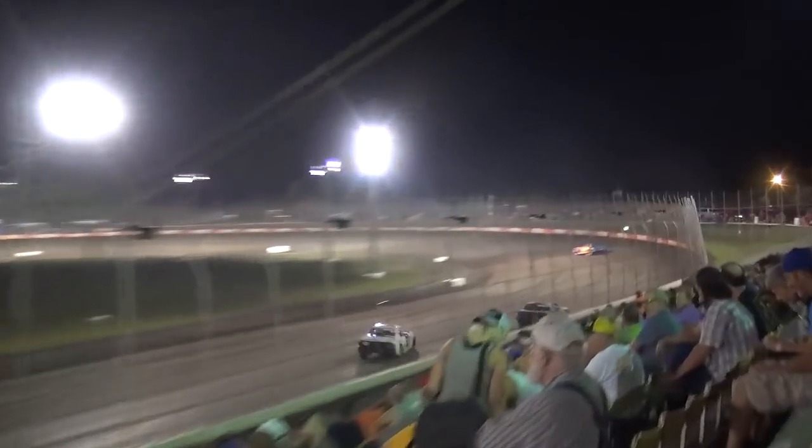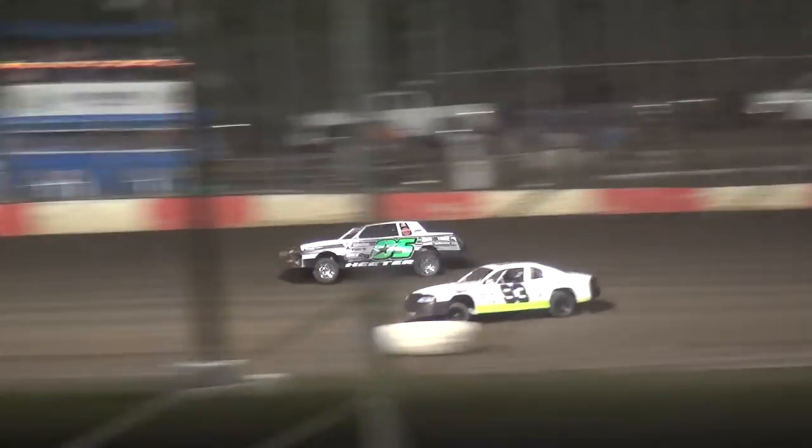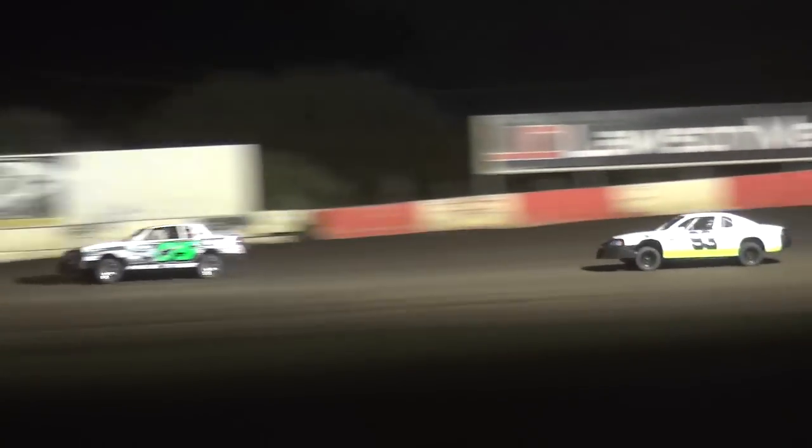2 more laps to go for the coach, Kevin Anderson, trying to pick up win number 4. Brett Heater is now up to that second spot. Heater takes over second with a lap of 21.584, now the third quickest lap of the race for Heater. He's trying to close in.